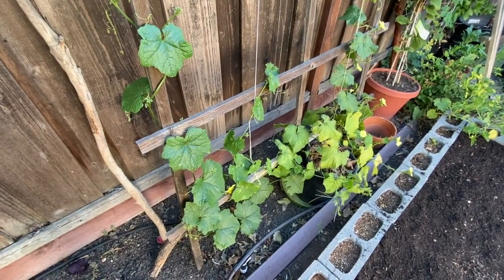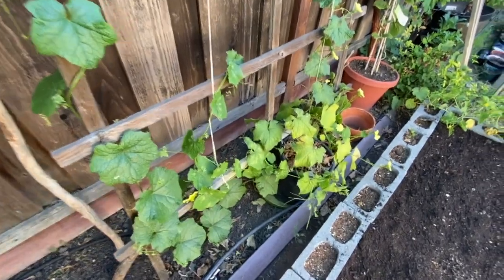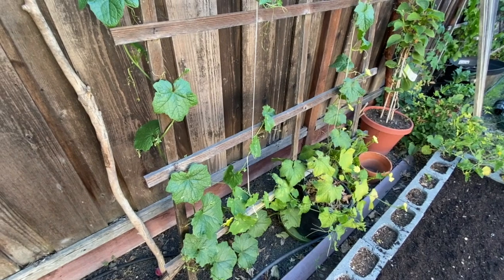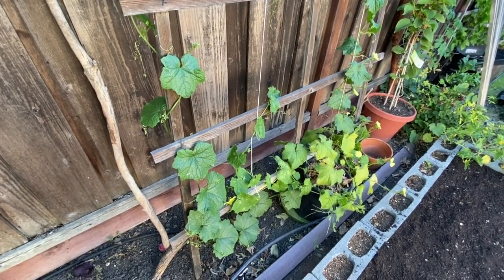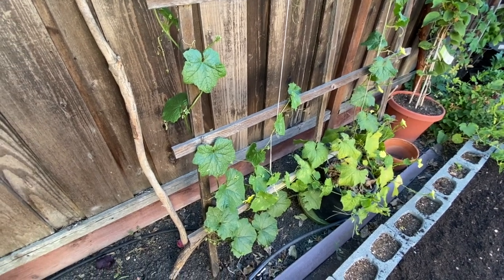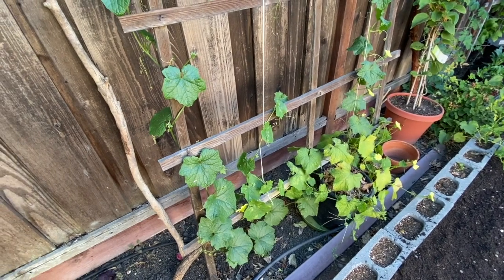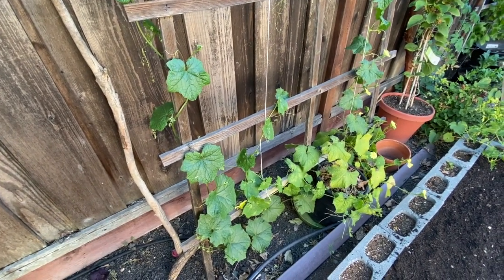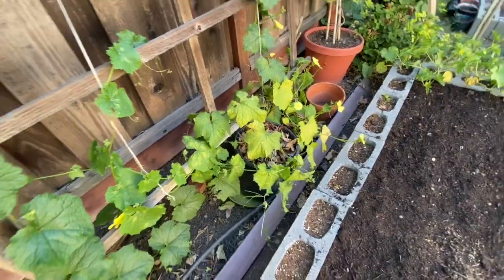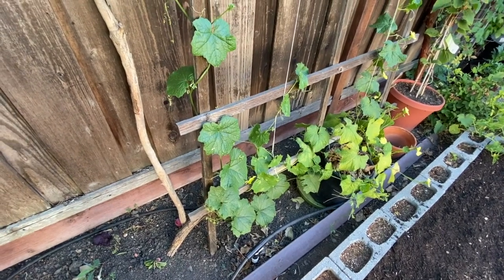I have about 3 ridge gourd plants in these 2 containers here. The plant seems to be growing reasonably well, but I am yet to see a female flower. I'm actually slightly worried about this plant. I'm not really sure what's happening. Hopefully they show up very soon. I've been trying to troubleshoot this, giving it more fertilizer, more water. I've mulched the pot so the water doesn't dry out in the hot summer days. Still waiting to see the female flowers.